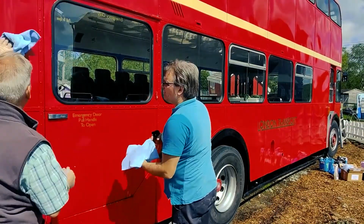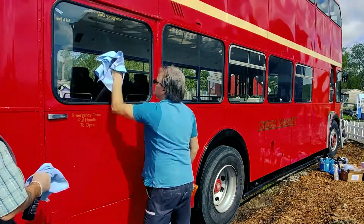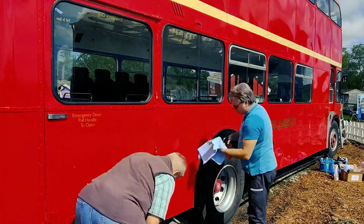So we're going to do this all the way around and then circle back to do the top, which, as the drone is grounded, you won't see on the video. But we've done the whole lot and then we'll go on to the finishing touches.